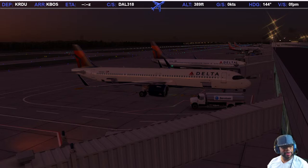Based off of my previous Airbus flights, I always need to practice more in the Airbus, simply because she's not the easiest to land sometimes, with that side stick to get the flare right so you don't get the hard touchdown. So that's what we're going to try to do, guys.